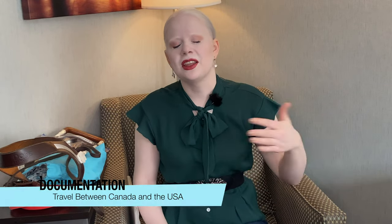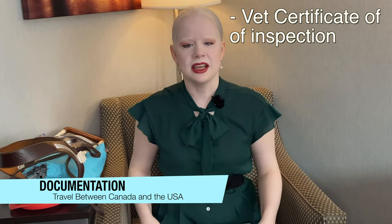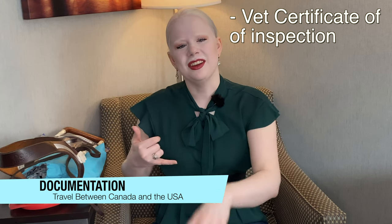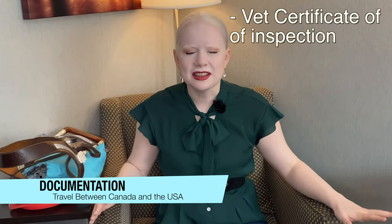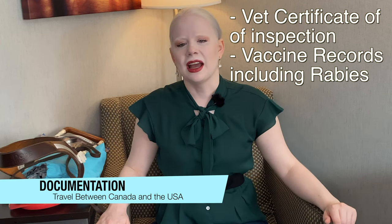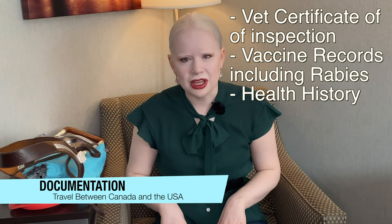Travel between Canada and the US is relatively straightforward, and I keep more than I'm required to carry with me just so that people know what's going on. Aside from my passport, I take my veterinary certificate of inspection, which says that my guide dog here is free of any communicable diseases to other animals that she might encounter while she's staying in the States. I carry her vaccination records. I carry her entire health history.